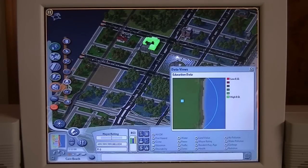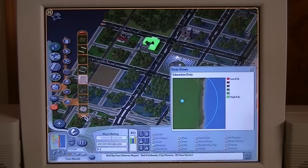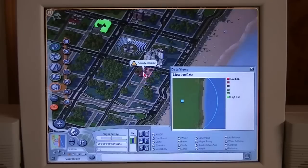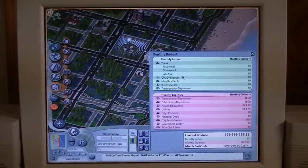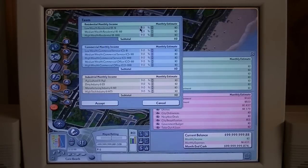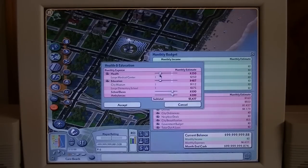Okay. And maybe a museum. Anything else? Okay, we need to do some money adjustment. Turn taxes down a little bit. And give a little bit more funding for health and education.